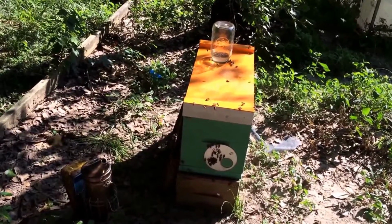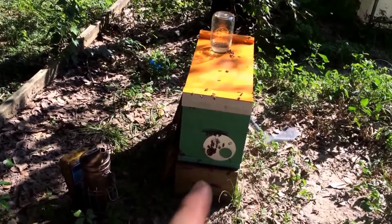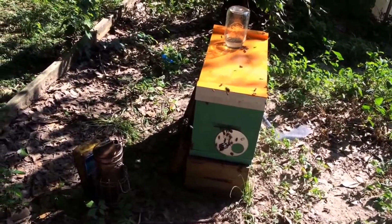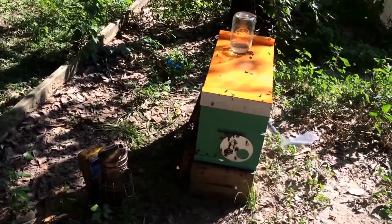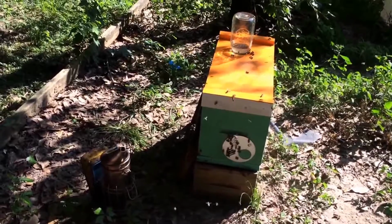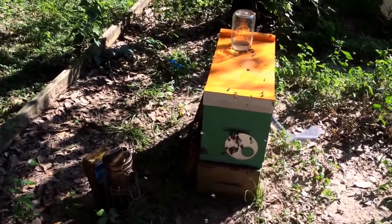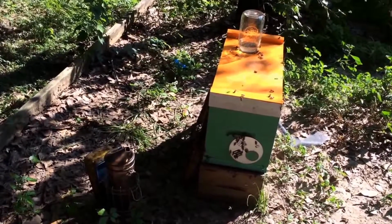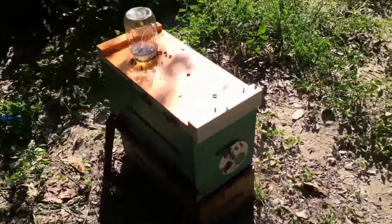So I put in 2 frames with foundation in them, and went ahead and opened up the entrance reducer on the queen excluder setting, so the foragers should be able to get in and out now. But hopefully the queen can't get out, so they won't abscond. But it seems like they're happy. I took the lid off. They didn't come boiling out. They flew out, obviously, because they've been pinned up for 24 hours. But they didn't come boiling out like crazy, just trying to get away. But everything seems good. You can see my nice new box here, my bright orange boxes that I'm using.